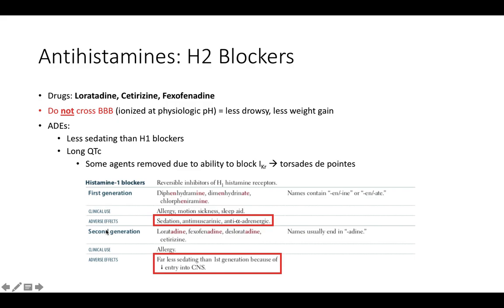So here it is out of First Aid. I would pay attention to the fact that H1 blockers act as sedatives. They have anti-muscarinic effects, so remember mydriasis especially, and then also anti-alpha adrenergic effects. And then second generation H2 blockers are less sedating than H1, and this is due to the decreased entry into the CNS. So if you remember that H1 blockers can get into the CNS, I think that helps you remember some of these adverse effects.